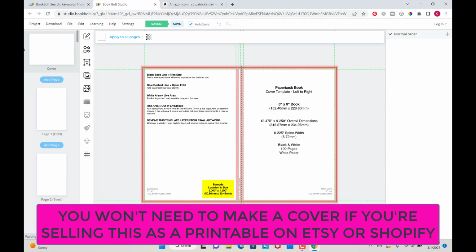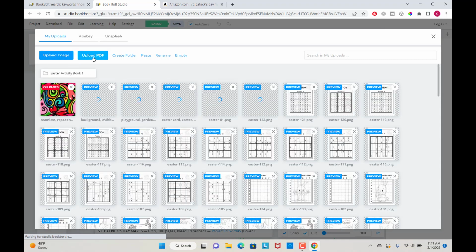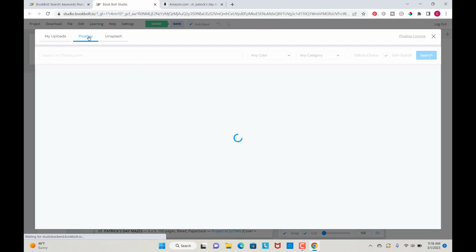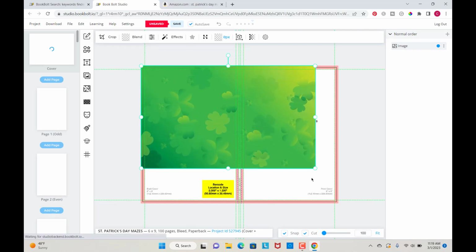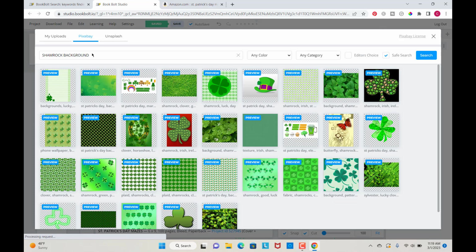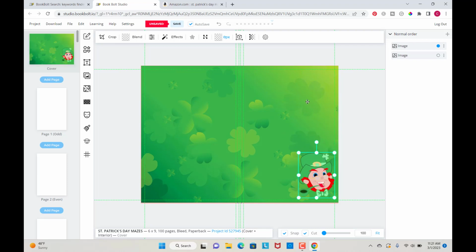Okay, so we have our cover here, so we can quickly design the cover by adding some images. You can either upload your own images here, or you can just grab something from Pixabay or Unsplash. So let's see what we can find. So I'm going to choose this one, and then I can just size it to fit the page. I'm going to stretch this so it fits both sides. You could do the sides separately if you want to. Just keep in mind right here, you might have a seam, so you might need to put something else there to cover that up. And then I'm also going to go in and grab some cute images like leprechauns. Now, once I have all my mazes, I'm going to grab one of those and put it on the cover here too. So I'll just kind of design this, and then we'll go back and add that at the end.